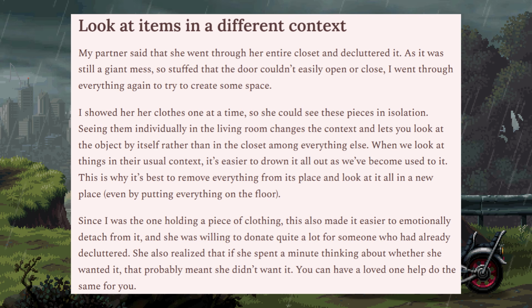When we look at things in their usual context, it's easier to drown it all out as we've become used to it. This is why it's best to remove everything from its place and look at it all in a new place, even if you're just putting everything on the floor. Since I was the one holding a piece of clothing, this also made it easier to emotionally detach from it, and she was willing to donate quite a lot for someone who had already decluttered. She also realized that if she spent a minute thinking about whether she wanted it, that probably meant she didn't want it. You can have a loved one help do the same for you.